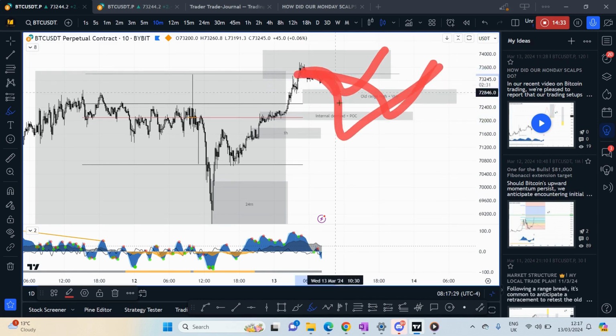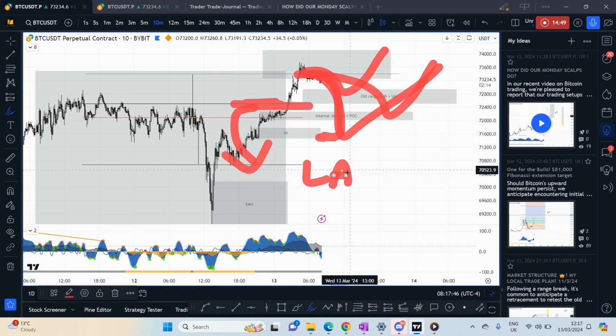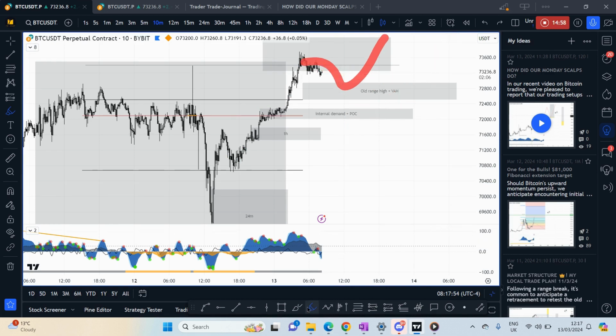Now, if Bitcoin starts to approach this level, be cautious. Why did I say be cautious? Because as soon as we have been accepted back into this value area high, the probability of rotating all the way down to the value area low is higher. So VAL. Sorry, this is messy as hell. All right, let's get rid of this. We'll use this instead. So we've got a VAH, a value area high. We've got a POC, and then we've got our value area low.